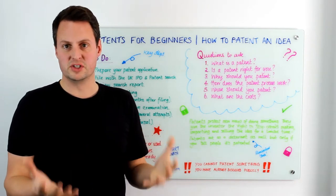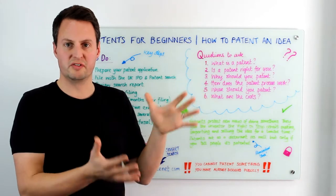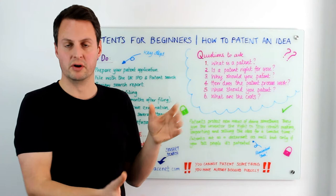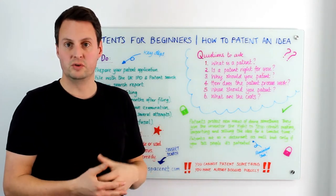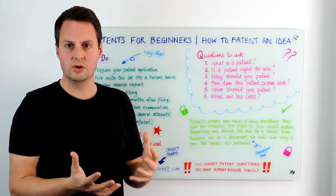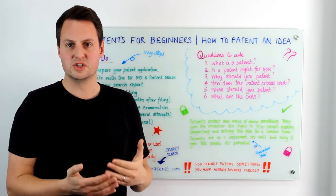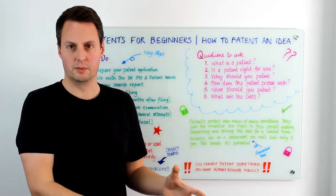Now, it doesn't protect the look of something. So if you've got a new design of stool and it functions exactly the same way, but it just looks very different, then that is something you protect via a registered design. Maybe you've got a brand and a tagline and a new logo, well, that's something you protect with a trademark. Patents are reserved for functional ways of technically solving problems.